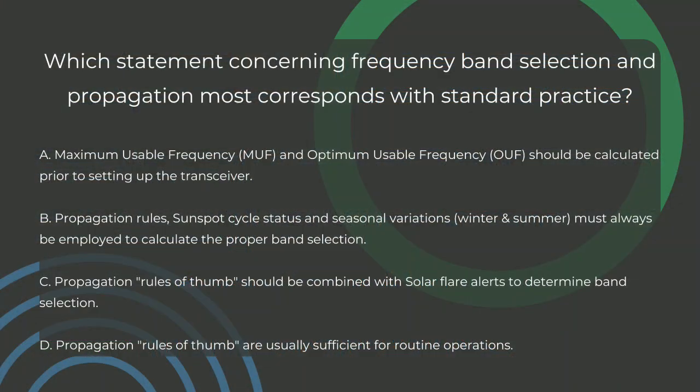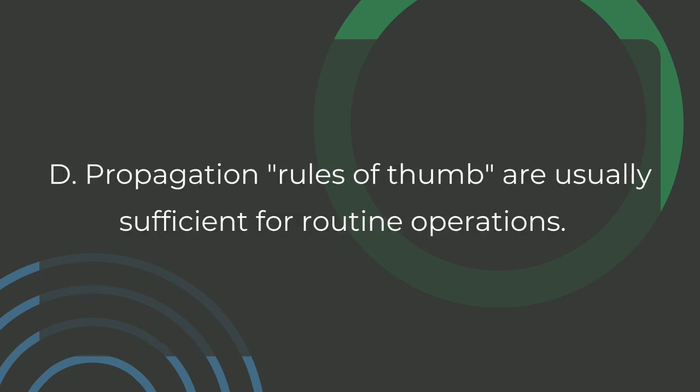Which statement concerns frequency band and propagation most? That corresponds with standard practice. Take a look. They will give you the correct answer in a second. Propagation rules of thumb are usually sufficient for routine operations. So when I gave you the general propagation for the season and time of day, the general propagation rules of thumb are very accurate and they'll work. They'll work a large percentage of the time, except when there is a solar flare or some disturbance in the ionosphere itself.